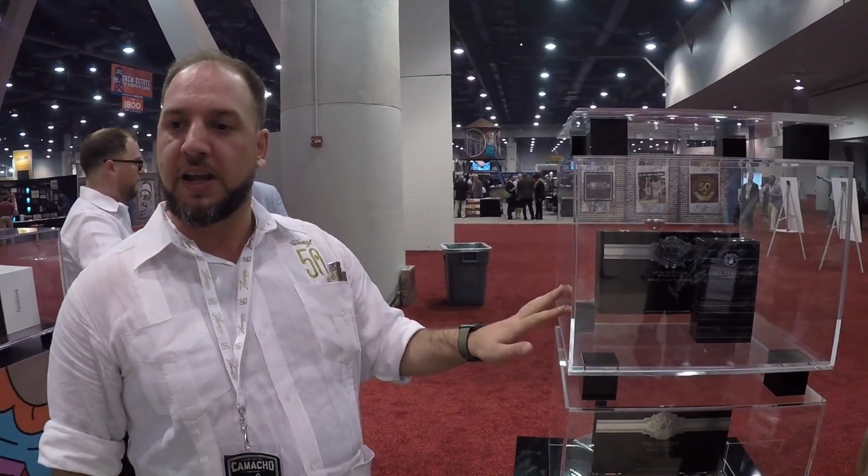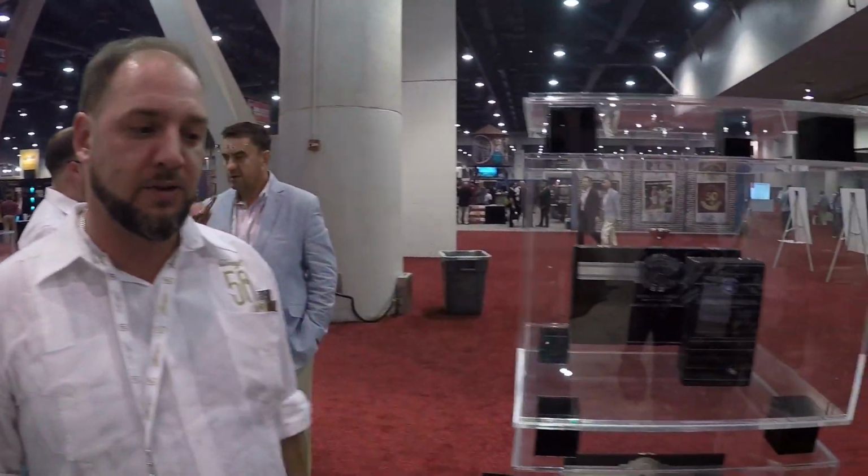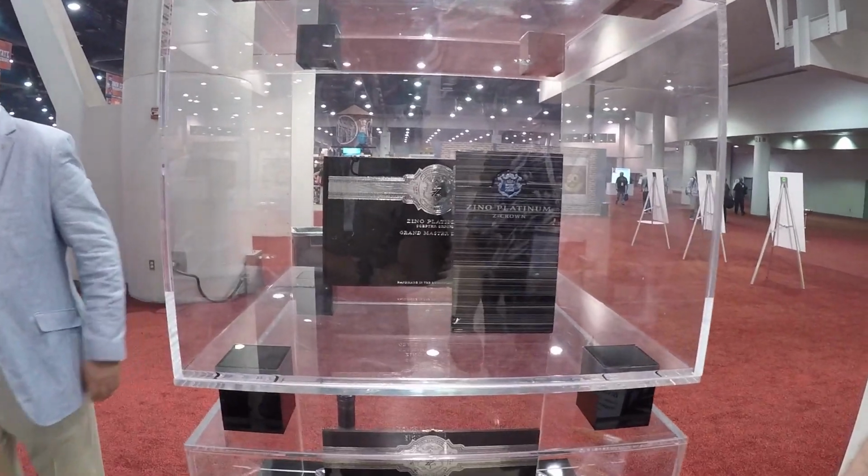Three packs, three cigars per pack, beautiful. MSRP per cigar is $90 for the Barrel and $100 for the Chubby Especial. They are outstanding. These are going to be launching at the end of October, so definitely look out for that. Something fun for Zino Platinum.